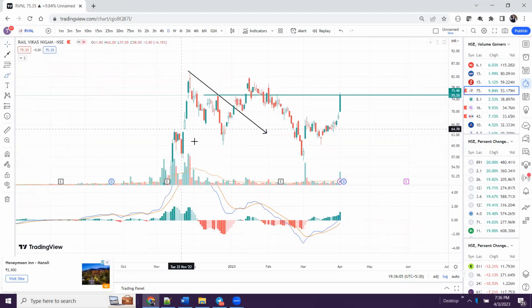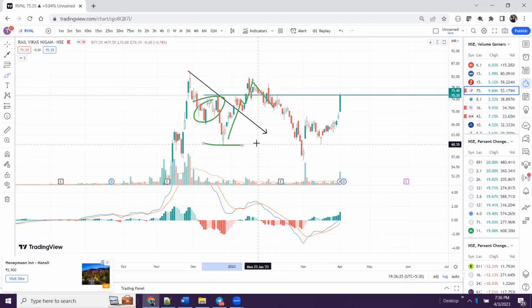This proves that this is not an impulsive move, because impulsive moves are faster than corrective moves. And this all is a correction. So which means now this is a bigger correction compared to this part. And that's why it took more time and it went far ahead than this. And after that, you can see again it went to break this level. I hope this point is clear.